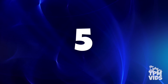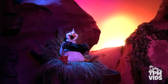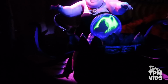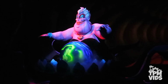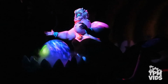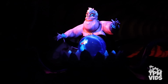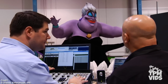Number 5. Under the Sea Journey of the Little Mermaid at Magic Kingdom is filled with many animatronics, but the true star is Ursula, who stands 7.5 feet tall and 12 feet wide. She was first developed in 2011 for Ariel's undersea adventure at Disney California Adventure, then debuted at Magic Kingdom in 2012. At the time, she was one of the largest animatronics Walt Disney Imagineering had developed.